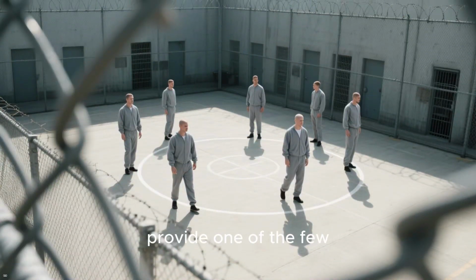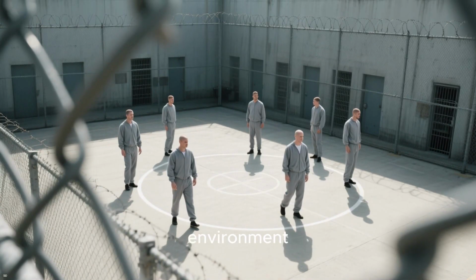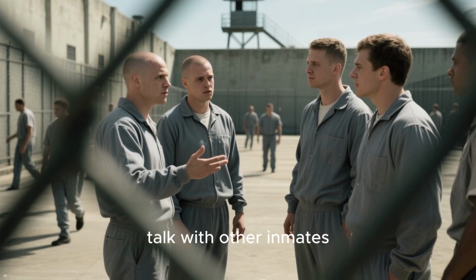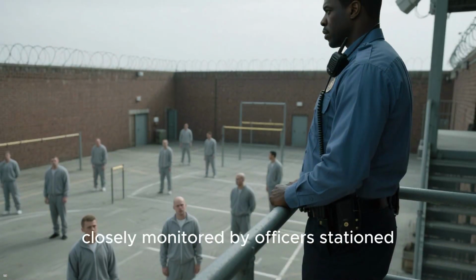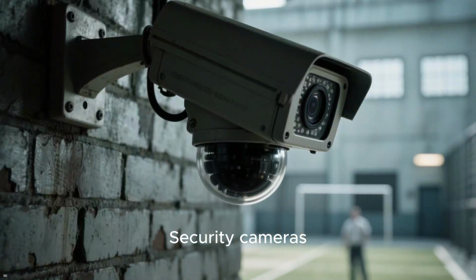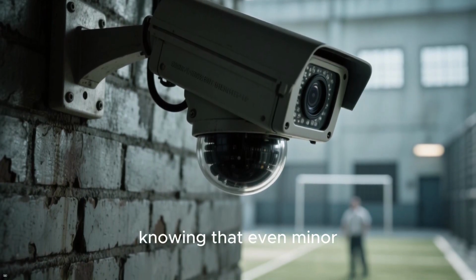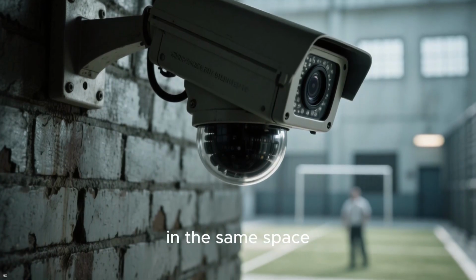Exercise periods provide one of the few opportunities for inmates to move around freely within a controlled environment. Prisoners may be escorted to the yard where they can walk, talk with other inmates, or simply spend time outdoors. Even these moments are closely monitored by officers stationed around the perimeter of the yard. Security cameras observe the area, while guards watch for signs of trouble, knowing that even minor disputes can quickly escalate when large groups of inmates gather in the same space.